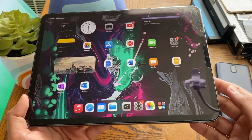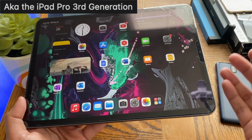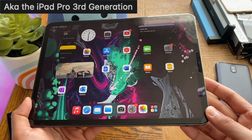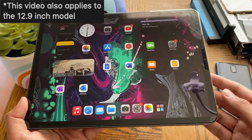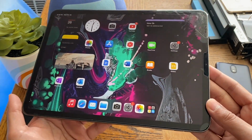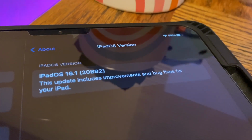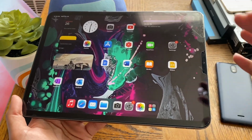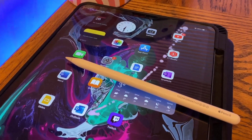So this is the iPad Pro 11-inch first generation, also known as the iPad Pro 11-inch 2018 model, running iPadOS 16. And in this video, we'll be going over all the important details that you need to know before upgrading your device to iPadOS 16. We'll be going over the battery life, the performance, the gaming performance, the browser performance, and then we'll be going over some of the new features that this thing got as well with iPadOS 16.